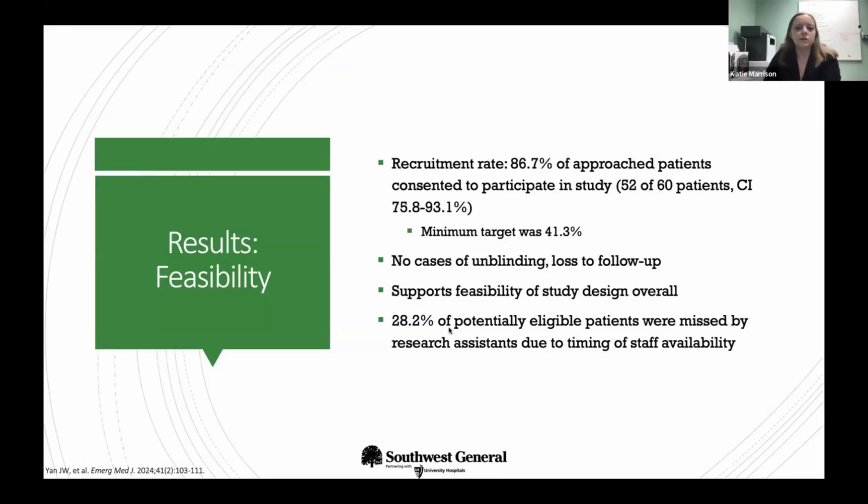They didn't have any cases that were unblinded or lost to follow-up, so this really does support the feasibility of the study design overall. One thing that they also noted is that research assistants were only available to enroll patients during the day. There may have been some physician enrollment outside of business hours, but the majority was done by those research assistants. So that could also introduce a little bias just in terms of what time those patients were coming in or who may have screened those patients.